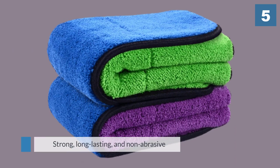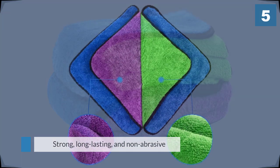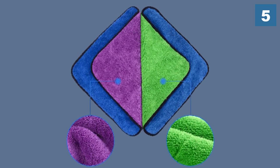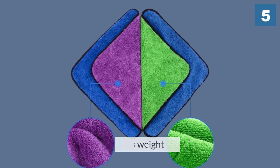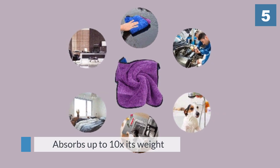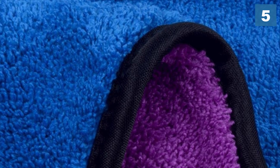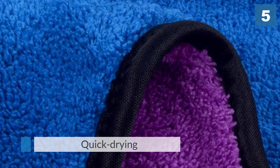non-abrasive, so you can polish your car perfectly, with no streaks, swirls, spots, and scratches. This towel works just as well wet or dry, absorbs up to 10x its weight for maximum cleaning efficiency, and dries quickly. With each order, you get 2 100% machine washable towels.